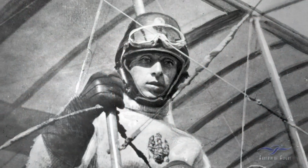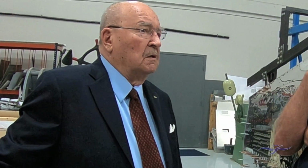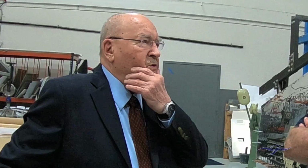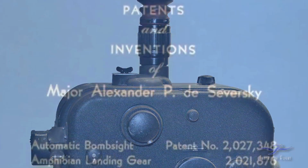Seversky was a World War I Navy ace who lost one leg in a crash and was then invalidated as far as the Russian Imperial Air Force. He then ended up in the United States, and he ended up with a friend who was an optical genius, a Russian refugee, and this optical genius built a very rough, but for that time, very advanced bomb sight.